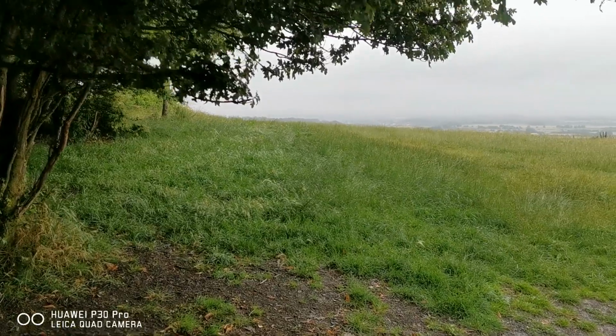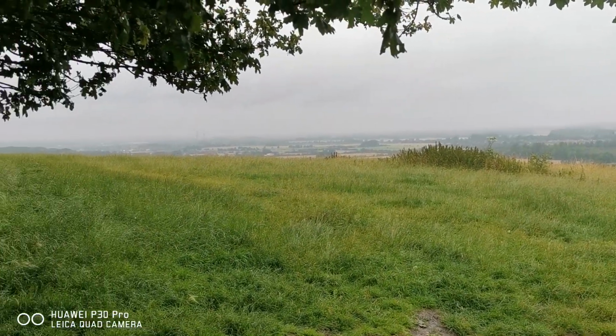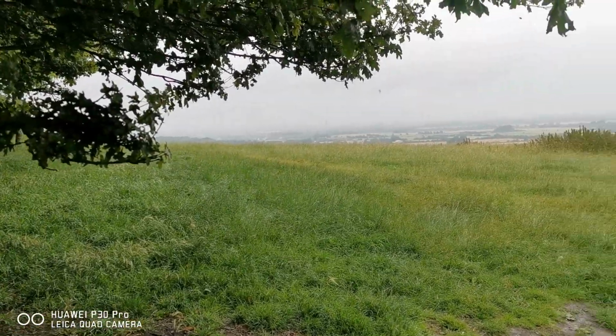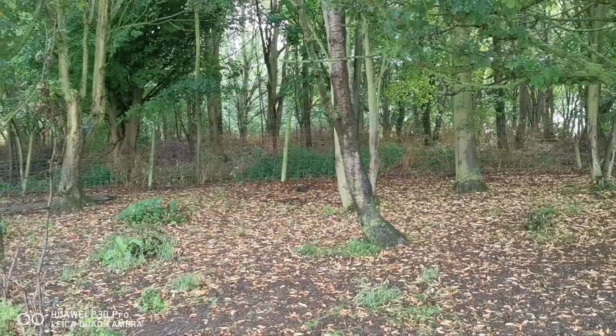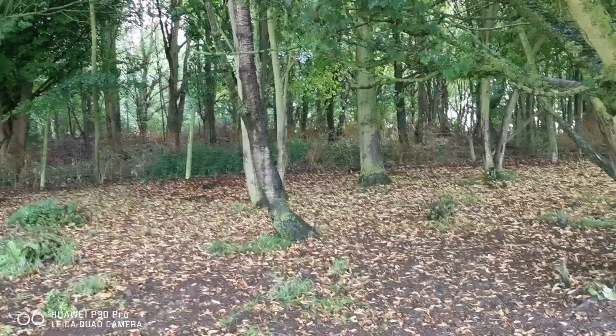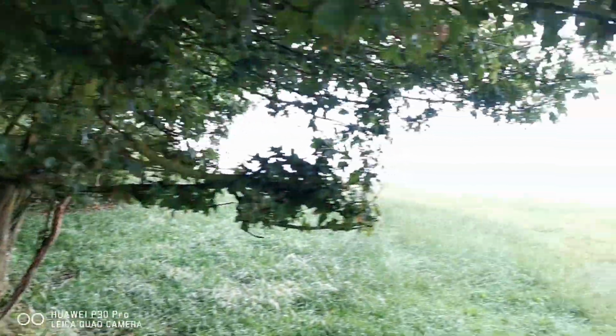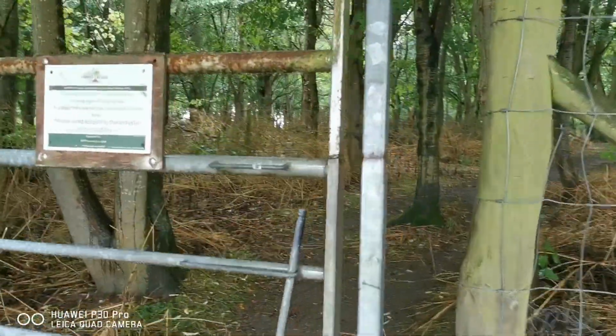And everyone seems to know about the Iron Age hill fort on Castle Hill, which is fairly prominent, particularly from above. But I have a sneaking suspicion that here on Round Hill, which is the higher of the two, there was also something. So before we finish, I'm just going to hop into the woods and have a bit of a look. Okay.